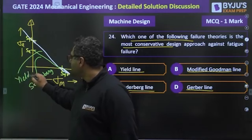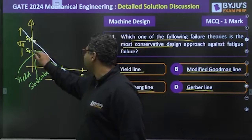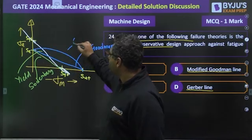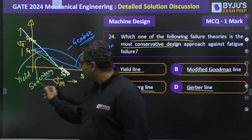Then we are talking about the Gerber line. Here it is S_yt, here it is S_e, and S_e and S_ut you will be joining. That is said to be the Goodman line. And if you are making a parabola here, that is said to be Gerber. So if you see area-wise, Gerber is having the highest area in its curve, and out of these, the minimum area is taken by Soderberg.